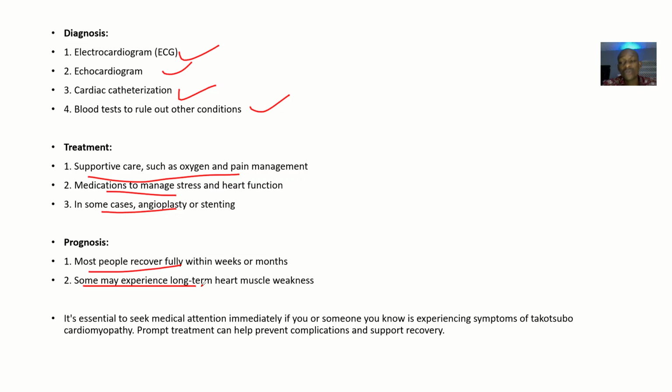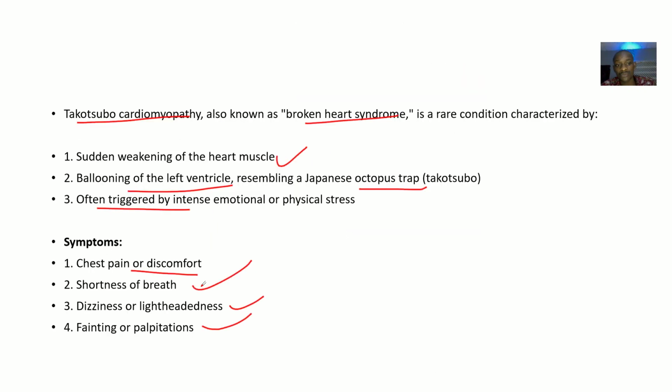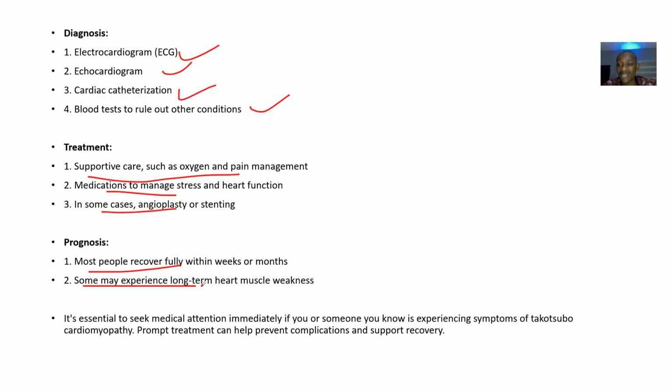Like let me say people who lost their partners, all right? You lost your partner and you're just angry with the whole world and all the stuff, right? Most of the times when you lose people, you just find new people, all right? So I think that's it for the Takotsubo cardiomyopathy, also known as broken heart syndrome. Characteristics, symptoms, diagnosis, treatment.